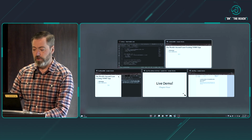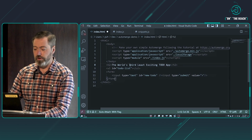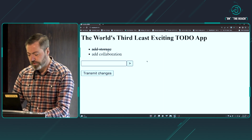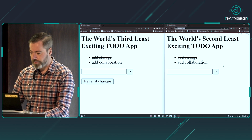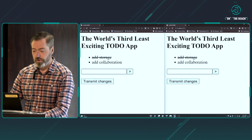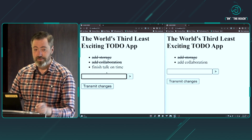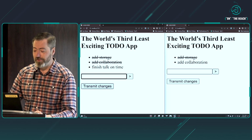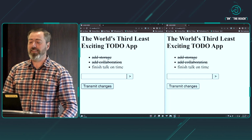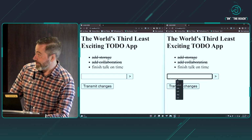Save. Oh, hold on. This is now the third least exciting to-do app. Okay, cool. So let's stick that one there. Let's stick this one here. I also need to reload that one or I won't be listening. Okay, so we add collaboration and finish talk on time. That's for the hosts. All right, so now if I hit transmit changes, hey! I really wasn't sure that was going to work.